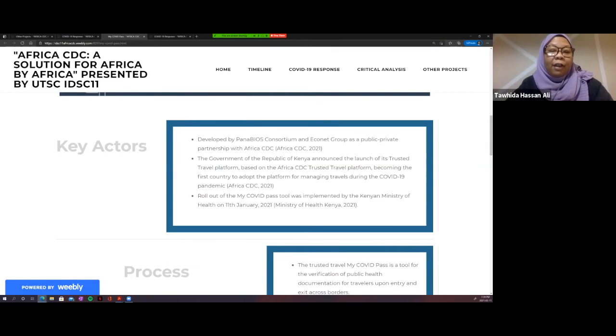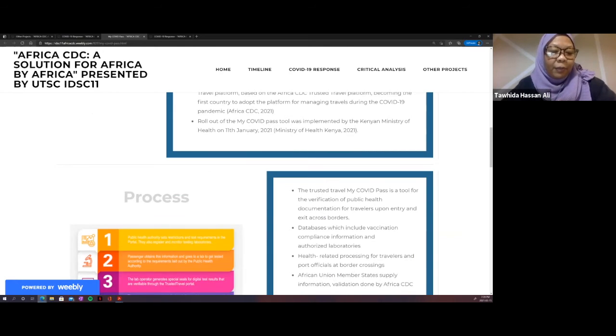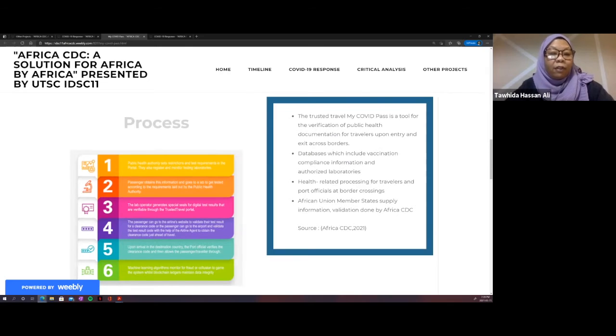The Kenyan Ministry of Health implemented the COVID Pass tool on January 11th, 2021. Now, the diagram below details the process of the tool, which is explained in more detail in the video. The first step is that the public health authority sets restrictions and test requirements in the portal. They also register and monitor testing laboratories. The passenger obtains information and goes to a lab to get tested according to the requirements laid out by the public health authority. The lab operator generates special seals for digital test results that are verifiable through the Trusted Travel portal.